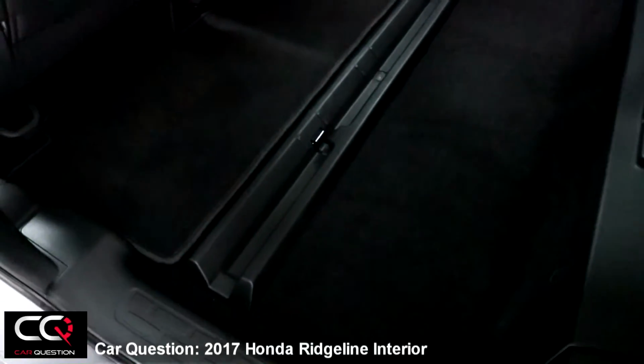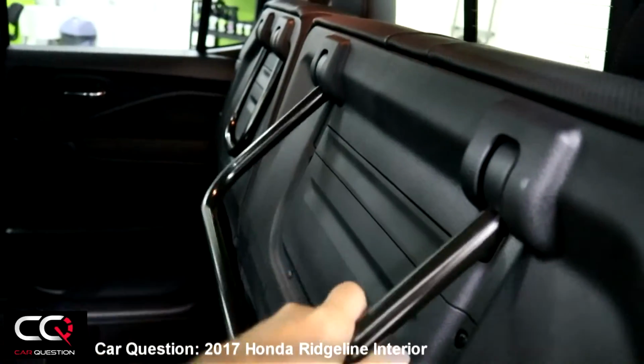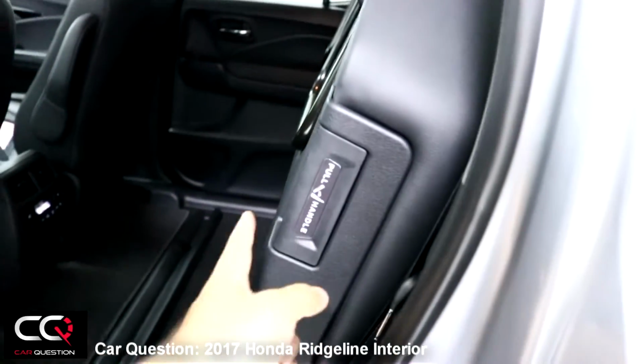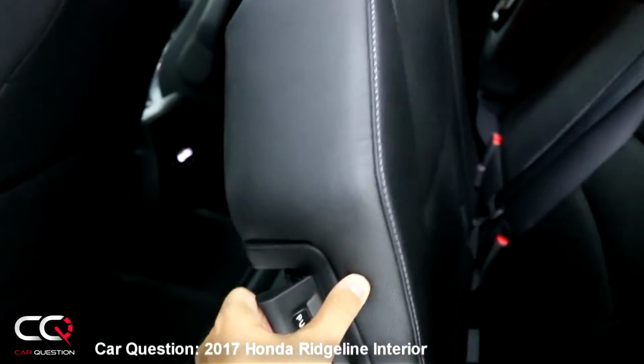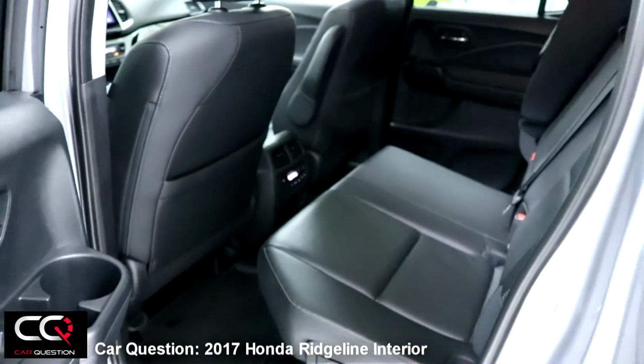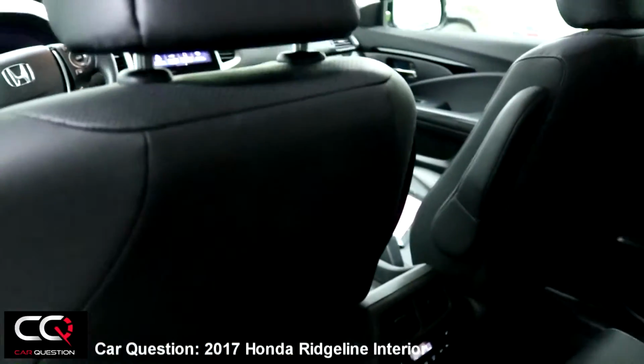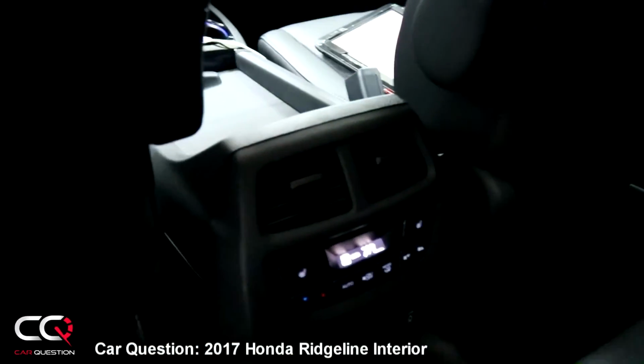So when the seats are lifted, you can see only that rail down there, and don't pull on that trying to bring the seats down. You need to pull the handle on the side and it's going to go down, and you need only to clip it. And as soon as it's clipped, well, not too bad. Pouch right there in the back of the driver and passenger seat.